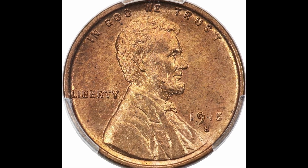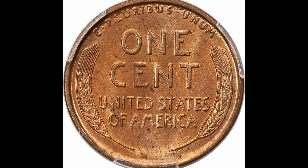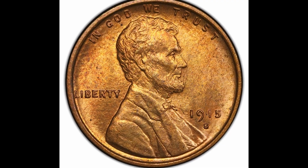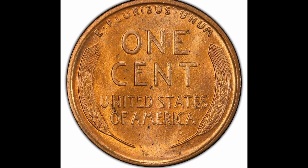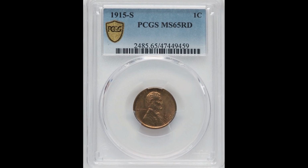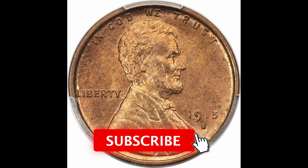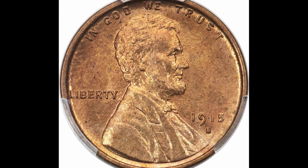$7,800. Now this is a 1915, so 1 year later than the previous coin, and it's also an S mint marked coin. So that means it's a San Francisco produced coin. San Francisco will typically produce less coins than Denver and Philadelphia. It's a simple supply and demand thing. If there is less supply, most of the time there's going to be more demand. It's also important to know that getting the mint state grade is a very challenging thing to do, especially the older the coin is. If you have a 1915 S coin like this, it's still going to be worth good money even if it's not in this good of condition, because $7,800 for this one.